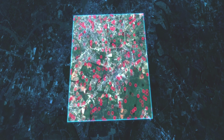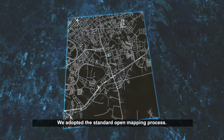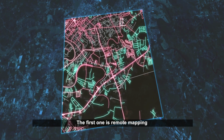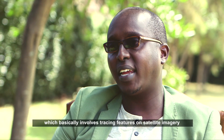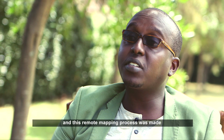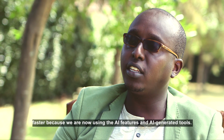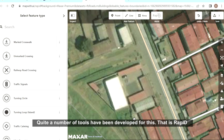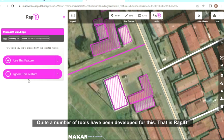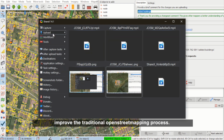To produce the necessary high-quality geospatial data, there are two processes involved. We adopted the standard open mapping process. The first one is remote mapping, which basically involves tracing features on satellite imagery. And this remote mapping process was made faster because we are now using AI features and AI generated tools. Quite a number of tools have been developed for this, that is RapiD, and JOSM with the AI plugin, to be able to improve the traditional OpenStreetMap mapping process.